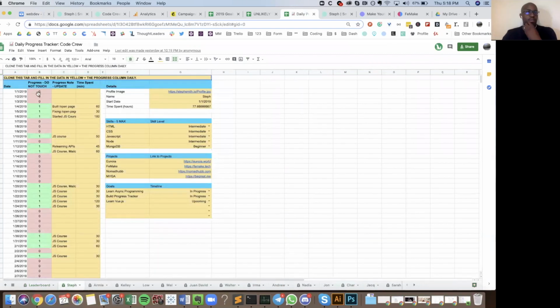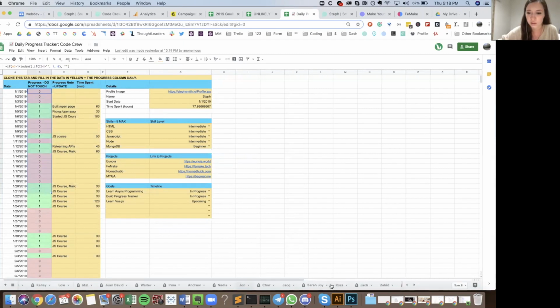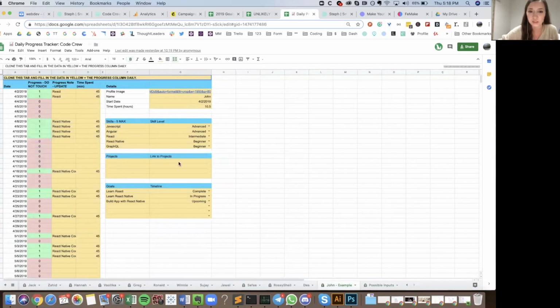So what you've done is you're using Google Sheets as the database. Yes, exactly. So this is the database. Every single person, like I said, has their own individual tab. This is kind of like a template that people can copy, you can see this example, and obviously change the data so that it's their own.